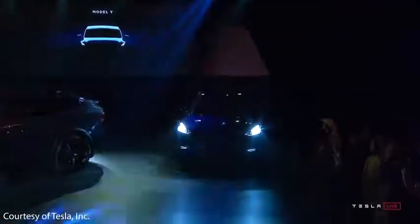Just don't expect it to happen right away, because new technology takes a while, and these 4680 batteries are not going to be as cheap immediately as they will be in the future when the production ramps up. So yes, these 4680 batteries and the structural battery pack will help solve this problem, but it will take a little time.